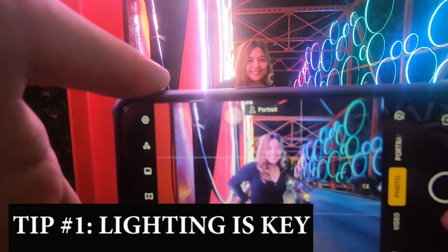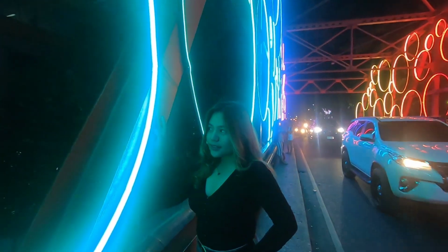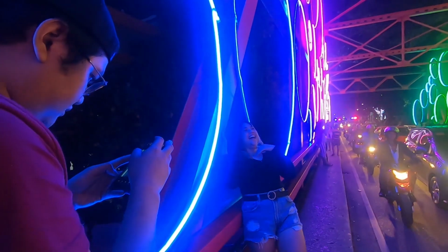Tip number 1. Lighting is key. Importante ni siya, especially at night, kay limited ang light source. So mangita kita og place nga good ang lighting condition.